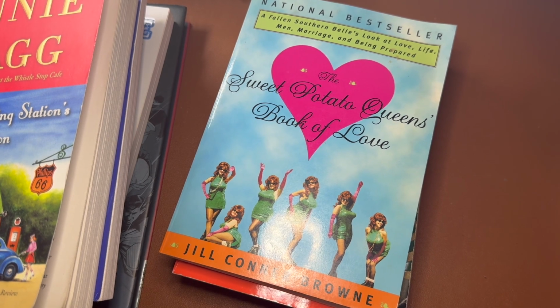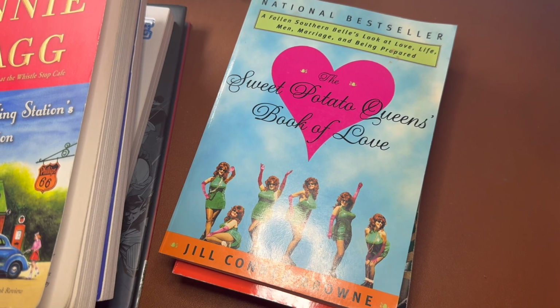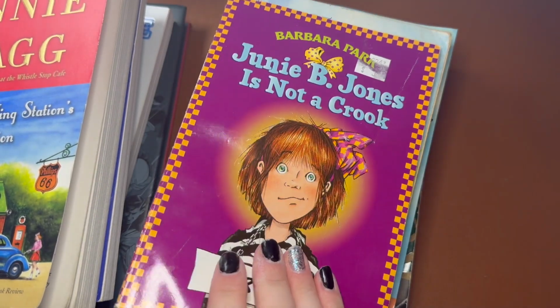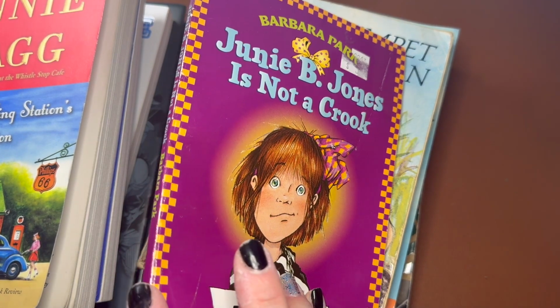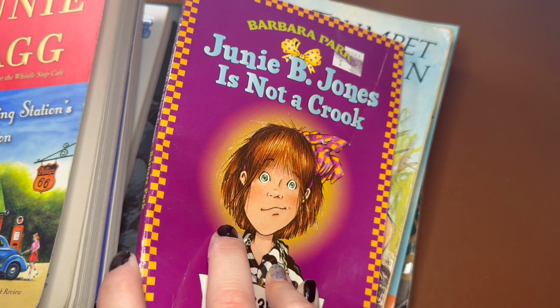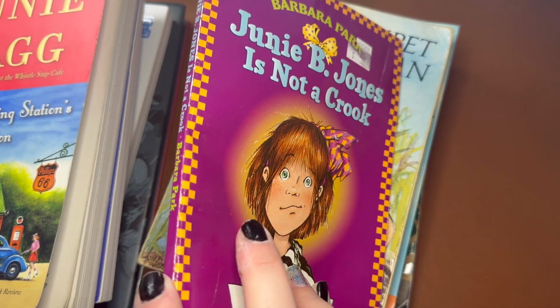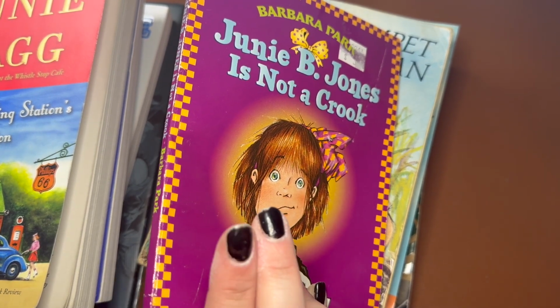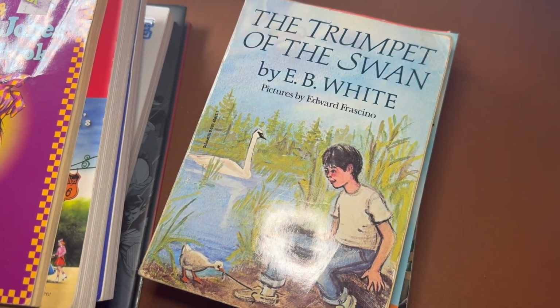And mind you, this sale was dependent on how many books you purchased. So that's why some of these I'm not going to rush to read. These two were free. I did pick them up because I read Junie B. Jones as a kid. I adored her, I still do. But this cover design is no longer the design for the book series anymore. So anytime I see the old cover design that I knew as a kid, I pick up a copy. And then I also got Trumpet of the Swan by E.B. White. So those two were free.